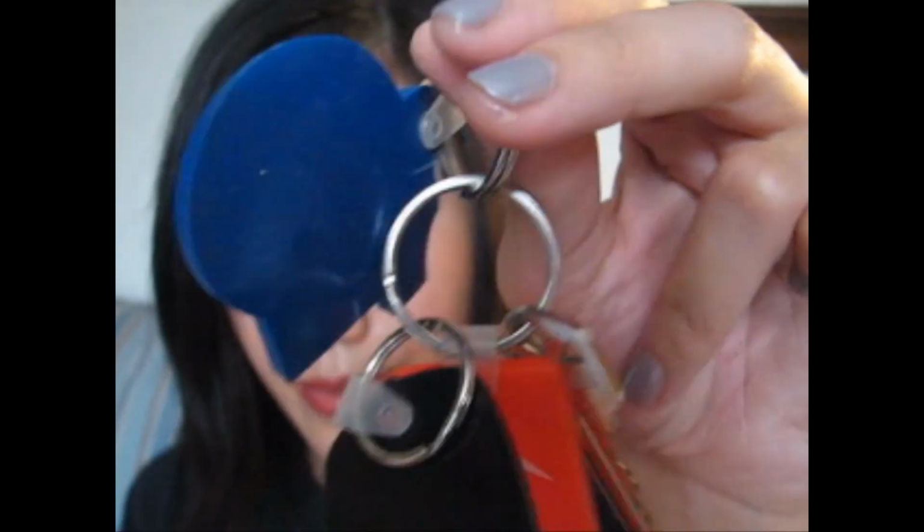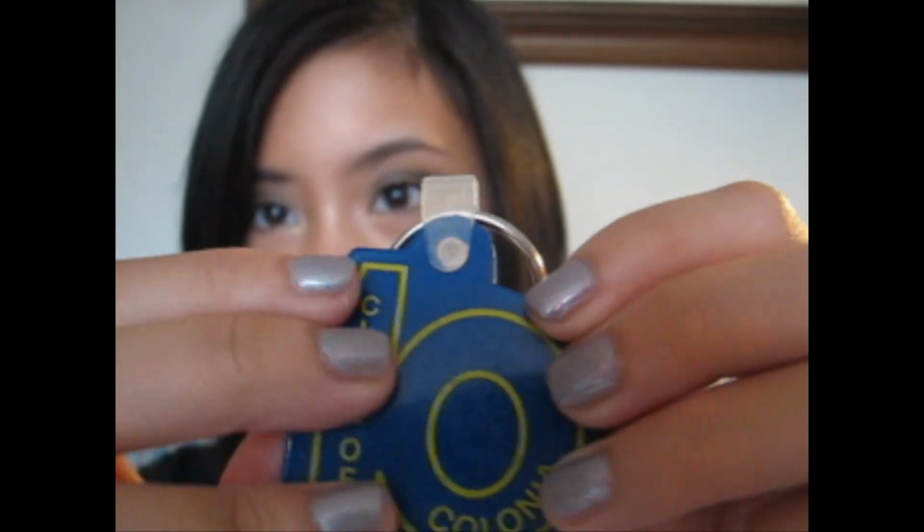My keys. It looks like I have a car, but it's just my house key. And then a Star 99.1 keychain, Class of 10, where I got my permit. I don't know why I have that on my house keys. Here are my sunglasses. My sunglasses case that I got from Five Below. And they're like imitation Ray-Bans from Payless. They're really simple and really inexpensive. Like I said, they're from Payless. My bag is empty.